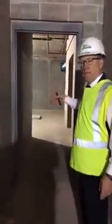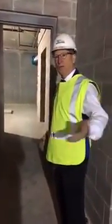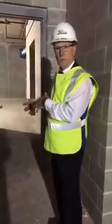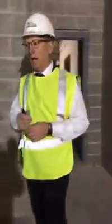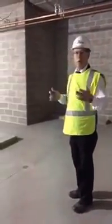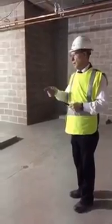And then we have an area here in which I'll have Angie turn around so that you can see a doorway here. Each of these locker rooms can be separated, so we could have visitors on one side and our team on the other, or we could have junior high on this side, high school on that side. And again, each of these is equipped with separate showers, and the pads have been poured for the locker areas, and so the work that's left to be done in this area is mainly all of the mechanical work, and the installation of the lockers. So we'll make our way out of the boys' locker room here.